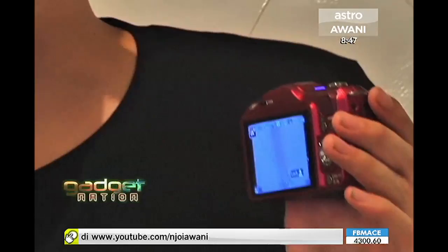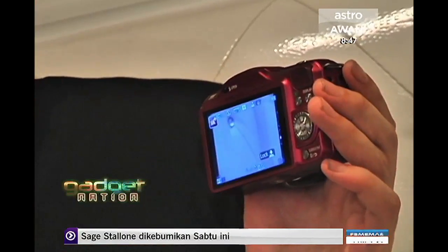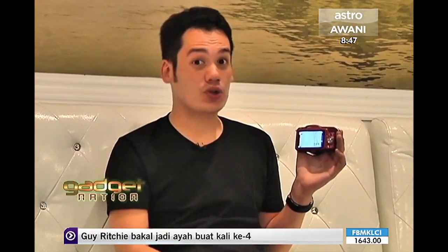You throw in all the other factors, like having all of these different modes you can do, like the toy shop mode for macro and so forth. It adds a whole bunch of features inside of the camera. And once again, having an easy to use interface does make a huge difference, as is the case with the GF5.